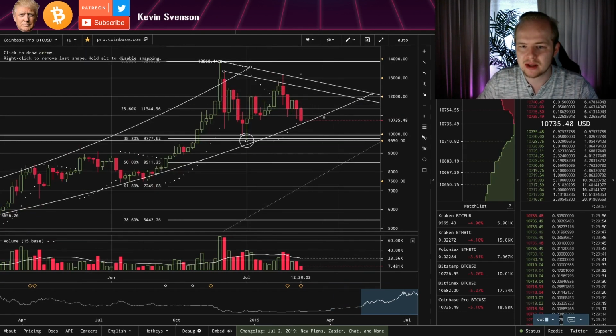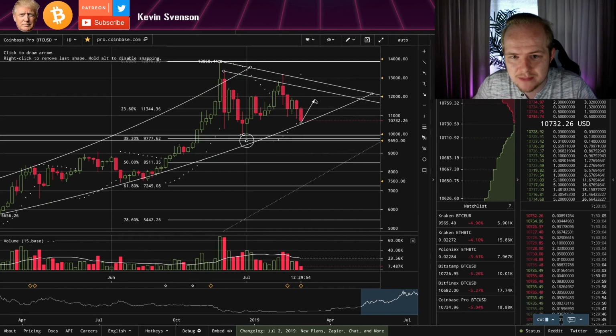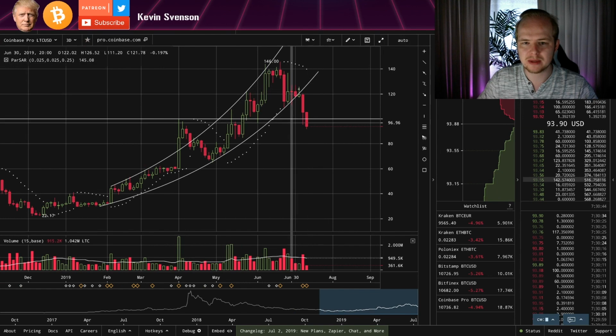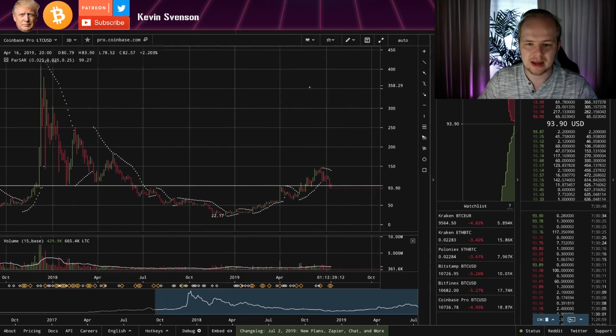I think we most likely will find a little bit of support here just above the parabolic support line. We'll trade above the 236, up towards 12,000 potentially, back below it, back up to it, and likely break down. So I would just take a look at Litecoin, which could be a precursor, which could give an indication as to what Bitcoin might be doing now.